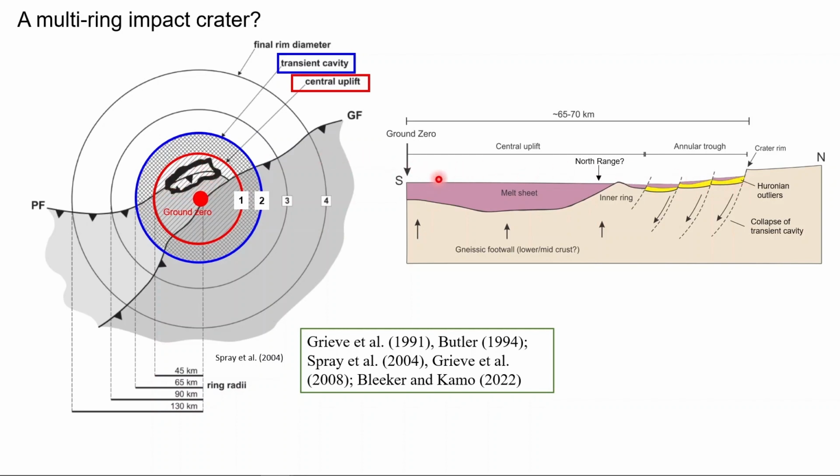So I've been doing a cross section here based on many other researchers in the Sudbury crater, and the central uplift may go all the way out here, approximately 45 kilometers, and the last 20 kilometers represent this area here, the annular trough, where you have the collapse of the transient cavity, the collapse of the crater rim, where the Huronian outliers get downsloped, or blocks of the Huronian rocks get downfaulted in an inward motion. This diagram shows after the impact, but today, after 5 or 6 kilometers of erosion, we have some of these Huronian outliers still preserved up in the north. So this is one model to work from, I think the most reliable right now.